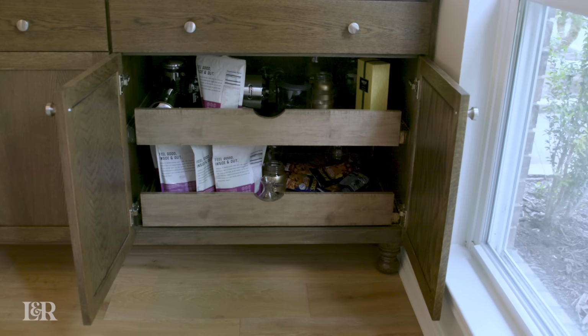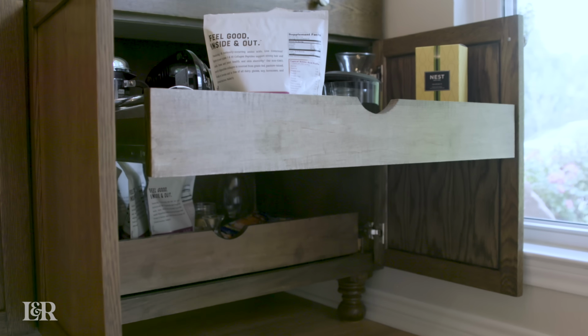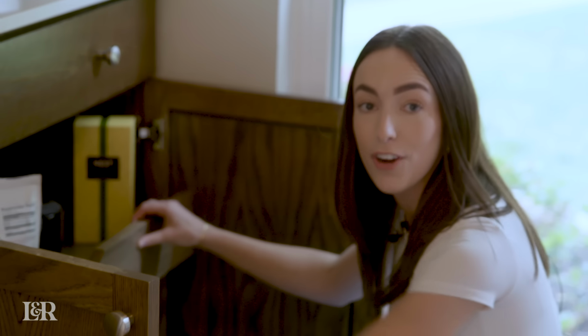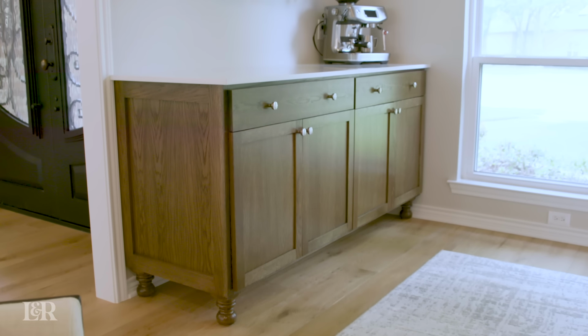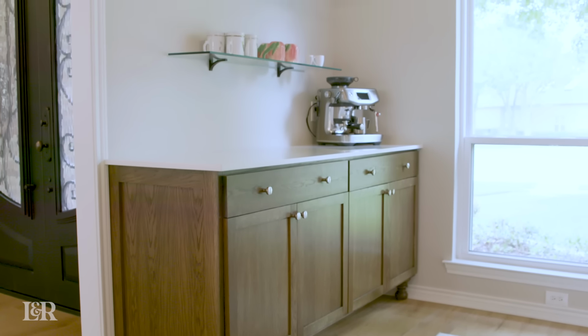Tons of storage below here where we did implement these slide out cabinets just for ease of access for any coffee supplies, mugs, all of the things. After that, you just get a really nice, highly functional area. And because it's not overly themed and it does look like a piece of furniture, this will transcend time and functions that they need.